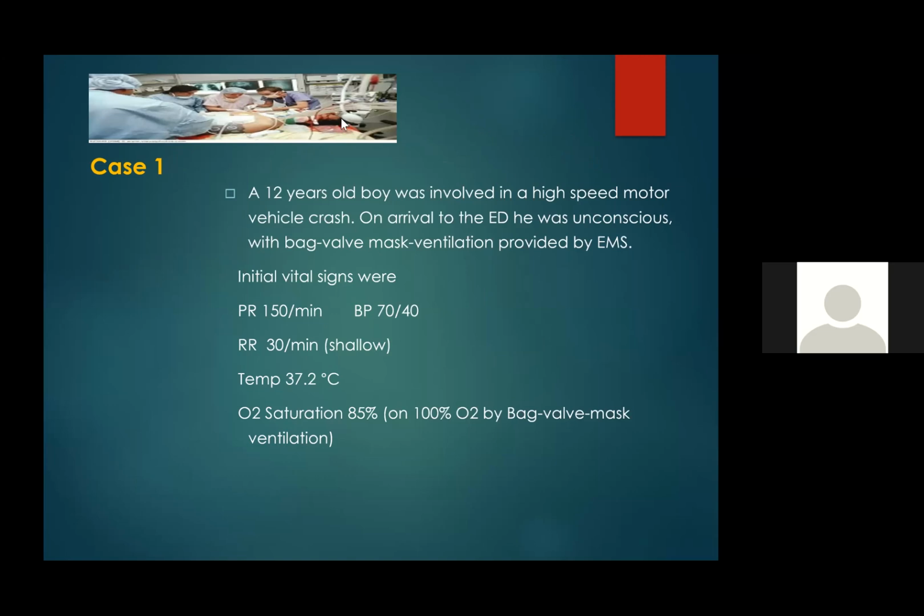I will start with a simple case. It's not a simple case, but we will try to make it simple, okay? And if you have any questions, we will make it interactive, if you don't mind. This is a 12-year-old boy who was involved in a high-speed motor vehicle crash.